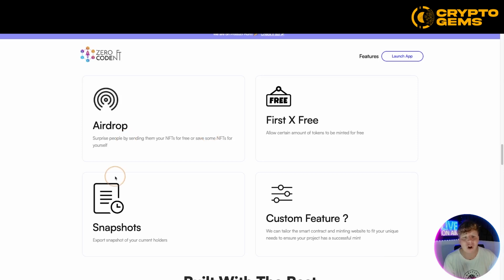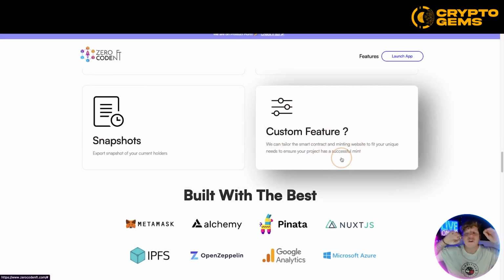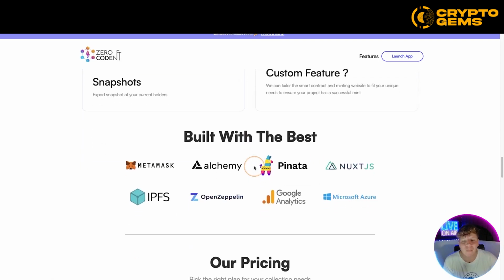That's incredible. Airdrop. You can actually airdrop these NFTs for free so people don't pay gas fees. The first certain amount of tokens can be minted for free, which is incredible. They have snapshots of your current holders, and one of the best things is you can custom tailor the smart contract and the minting website to make it your own by using these features, and have a really, really successful mint. They've got partners like MetaMask, IPFS, Google Analytics, Nuxt.js, Microsoft, everything like that.